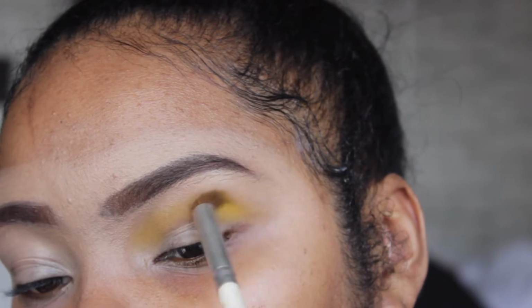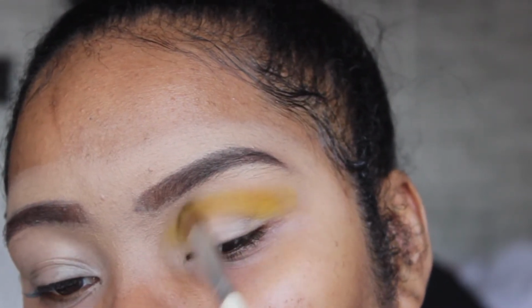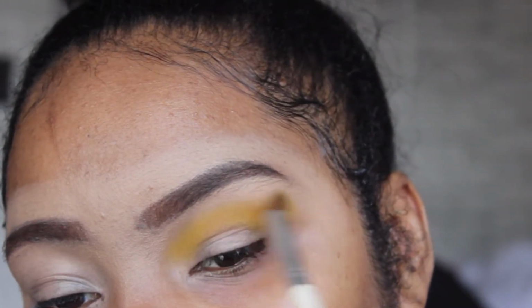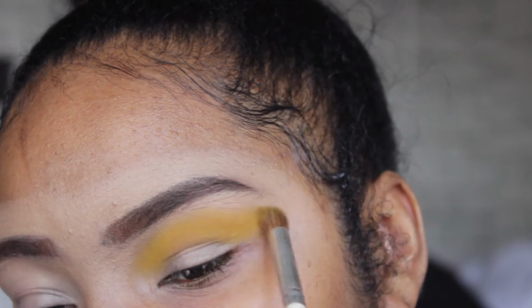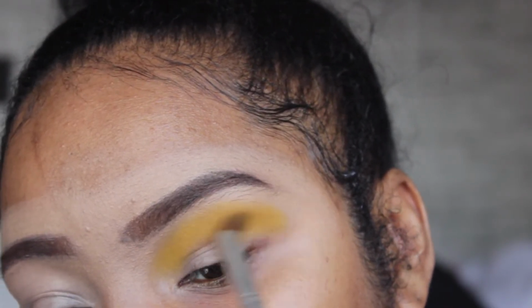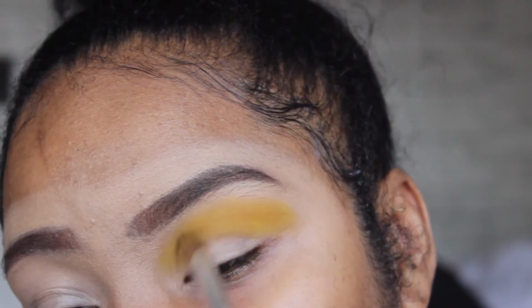And I just used the yellow as my transitional color. And being that it is such a lightweight shade, you do have to build it up. So I just kind of went back and forth with windshield wiper motions to build up the consistency of the yellow color that I wanted. I went up a little bit higher than my crease so that this yellow could really stand out from the rest of the colors, which I think it did a pretty good job of doing.